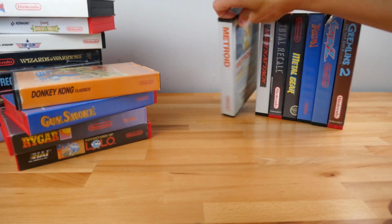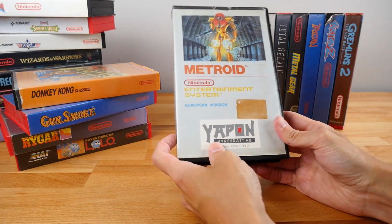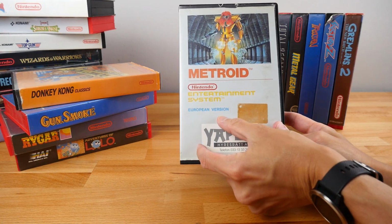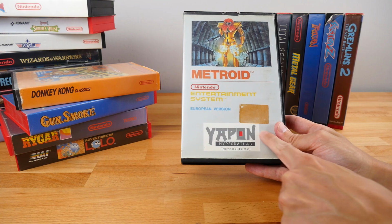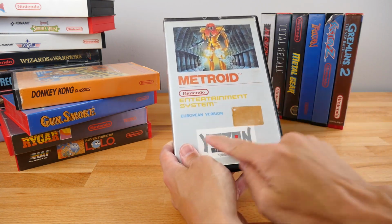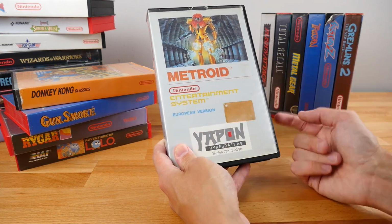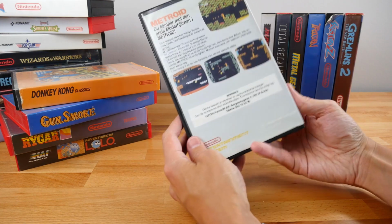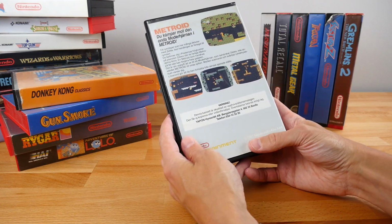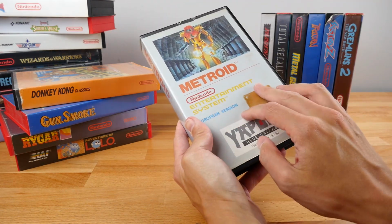Can't get any more classic than Metroid, the original Metroid, European version, obviously again. And of course, you get the logo for the rental company, huge and blazing on the front here. That's not apparent on most of them, but here they really put it on the front cover. And of course, Metroid is one of the early NES games, right? So 1987. I shouldn't say super early, but in this case here, it uses that same kind of simplistic design.